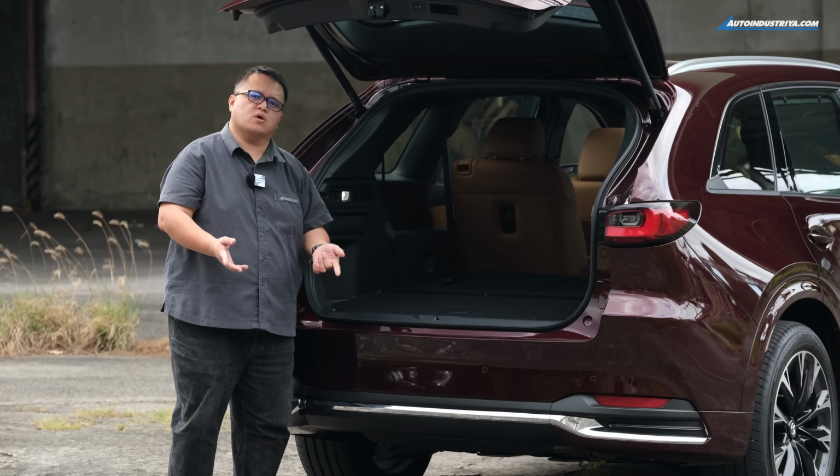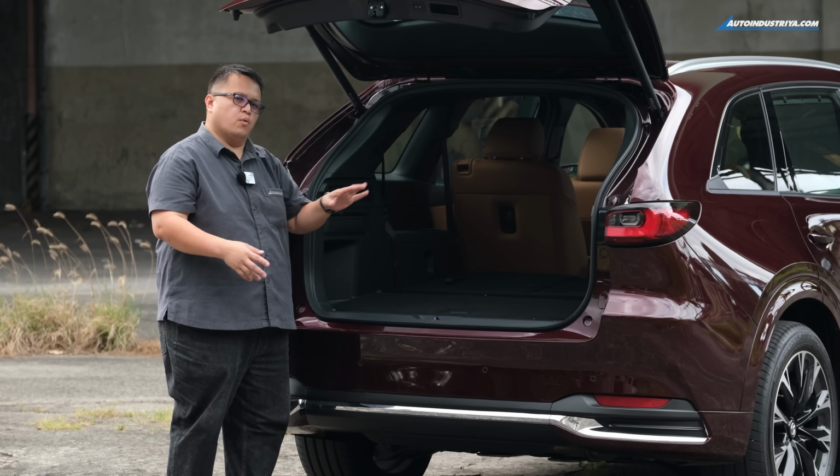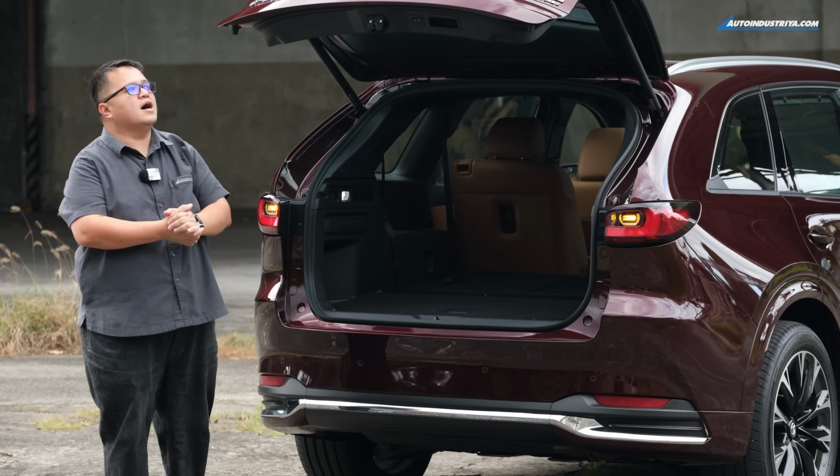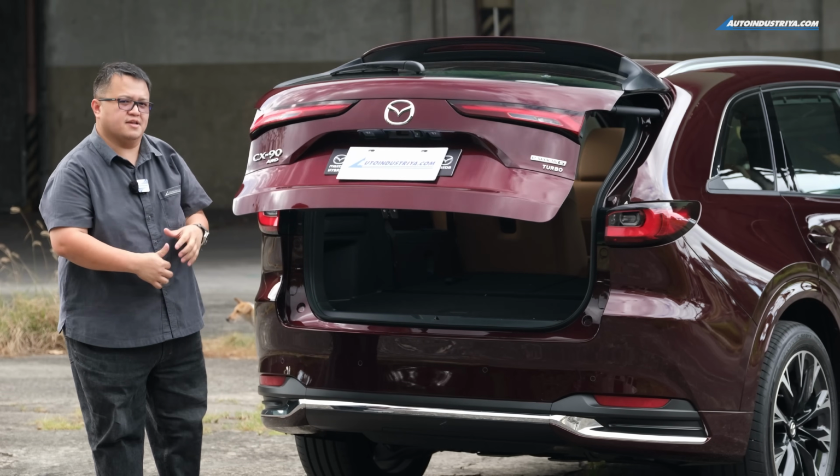There's also no tonneau cover. That's something I was looking for when I was shopping the other day. Anyways, let's look at what's under the hood, because it's pretty interesting in there too.